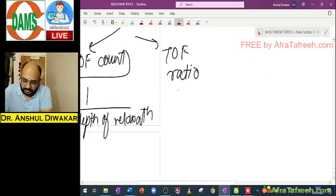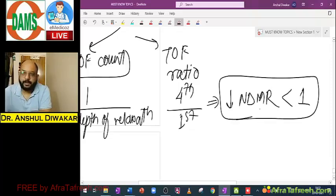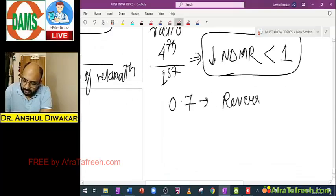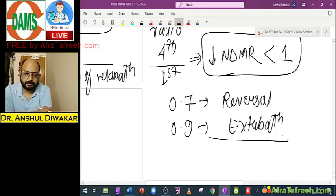While TOF ratio is intensity of 4th twitch to 1st twitch. And under NDMR, TOF ratio is always less than 1 because 4th will always be less than the first response. At 0.7, you give reversal. And at 0.9 you extubate the patient. These are the 2 things that you have to remember. Okay.